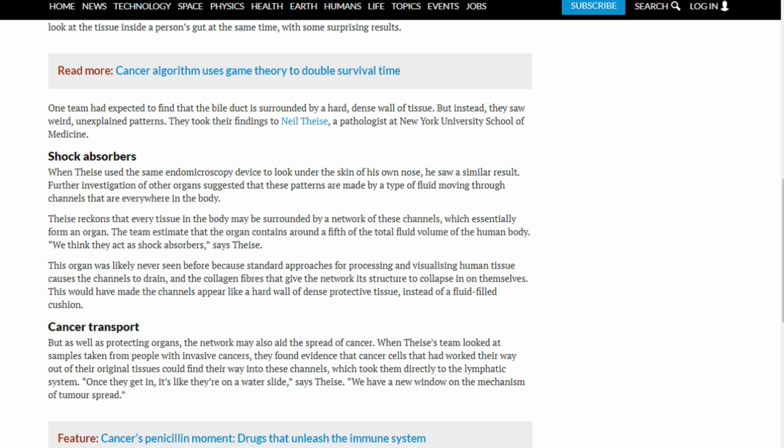a similar result. Further investigation of other organs suggested that these patterns are made by a type of fluid moving through channels that are everywhere in the body. Theise reckons that every tissue in the body may be surrounded by a network of these channels, which essentially form an organ. The team estimate that the organ contains around a fifth of the total fluid volume of the human body. "We think they act as shock absorbers," says Theise.